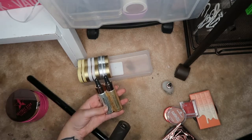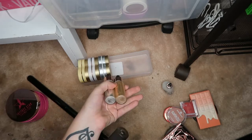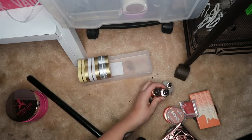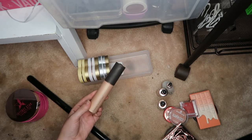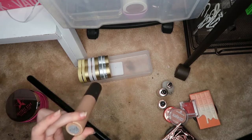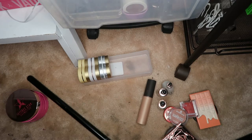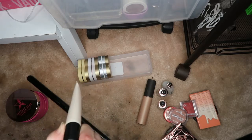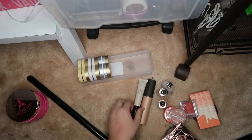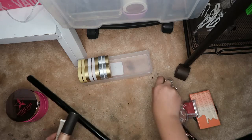I have these two Revolution liquid highlighters, one in Euphoric Gold and the other one in Luminous Luna. Again, good to mix with foundations, so I will keep those. We have the Becca Shimmering Skin Perfector in Opal. Again, it's a good thing to use as a base or mix in with foundations to create dewiness. Then we have the e.l.f. liquid highlighter with vitamin E in Illuminating. Again, it creates a wet look on the skin and is also good to mix in with your foundation to make a glowy look. So keeping all of those.